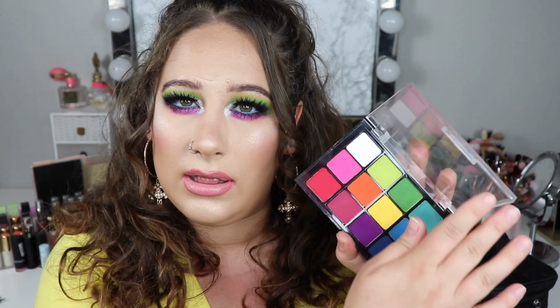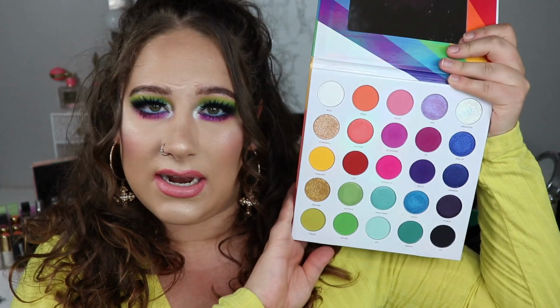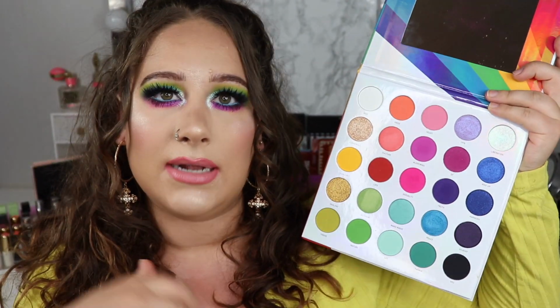When it comes to rainbow palettes like my Viseart palette, I am a little bit done with them. I feel like these are a little bit dull, but when it comes to beautiful rainbow palettes like this that has a bunch of different shimmers in it, it has glitter shades, it has duochromes, it has mattes, it has a great variety of colors.